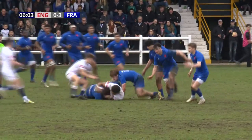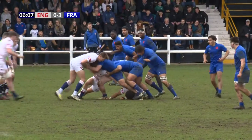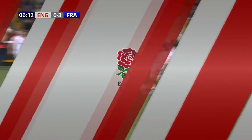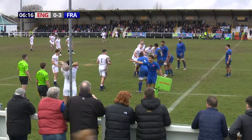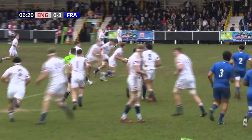Again, it's England off the first phase, just failing to keep that clean ball. France trying to exploit them at the ruck, and they've got a really big pack and can move as well. It's something that England are going to have to be wary of this afternoon.